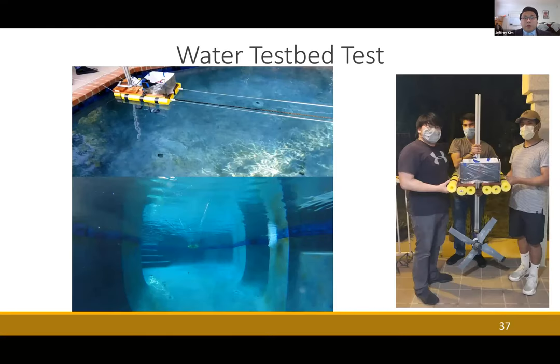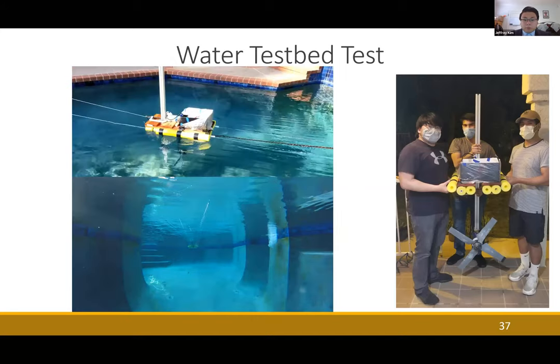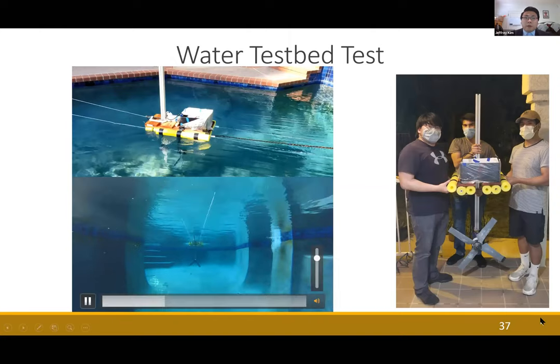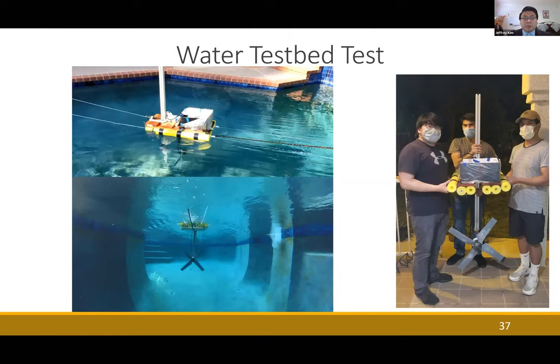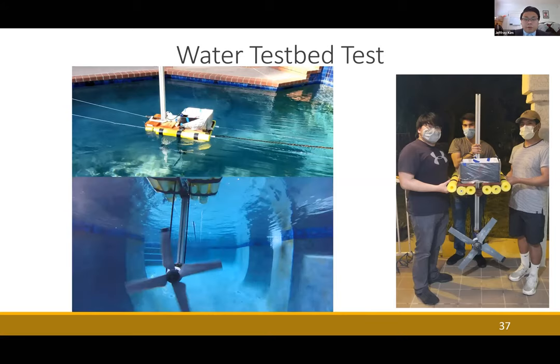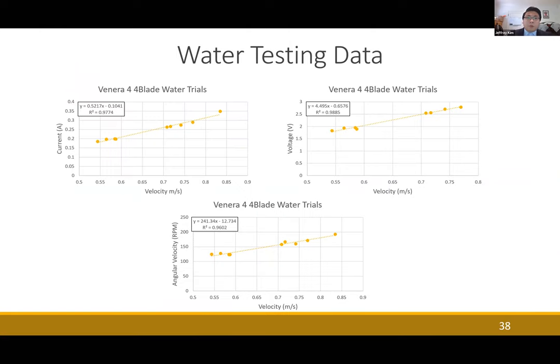Here we are demonstrating our next test, using our Venera 4 four-blade design, and we did it in the swimming pool. We are collecting the current and voltage using multimeters on top of the box, which you see in the first video. And we are also collecting the RPM using the second video, using that black mark on the turbine. Based on our data, we were able to collect the current, voltage, and angular velocity, and you can see that it has a fairly linear relationship.